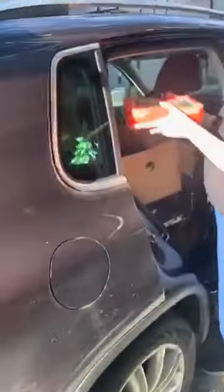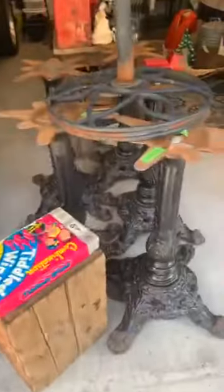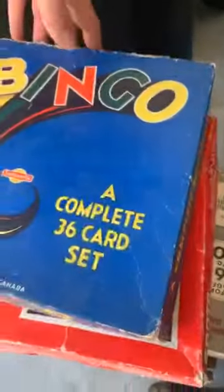West Coast Treasures said, hurry, Walt Disney starts in 27 minutes. Oh, Todd, she sold all of these table legs now. She sold them all. And then there's Bingo. We got Vintage Bingo. Oh, sorry. I'm not being a very good filmographer. Vintage Bingo game. Keep going.